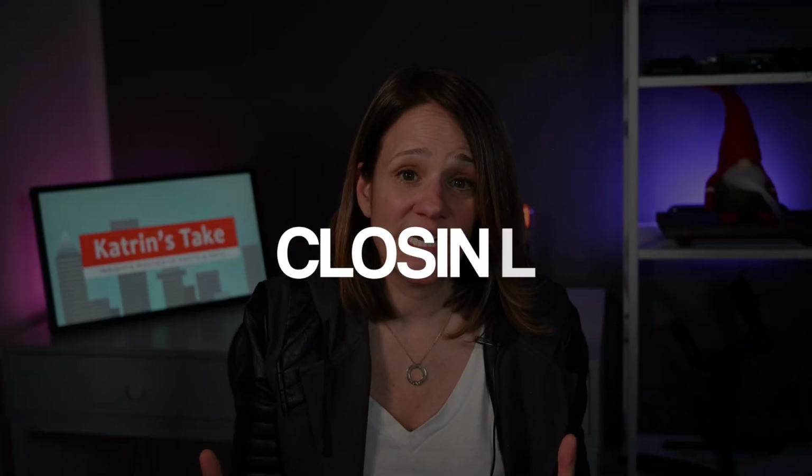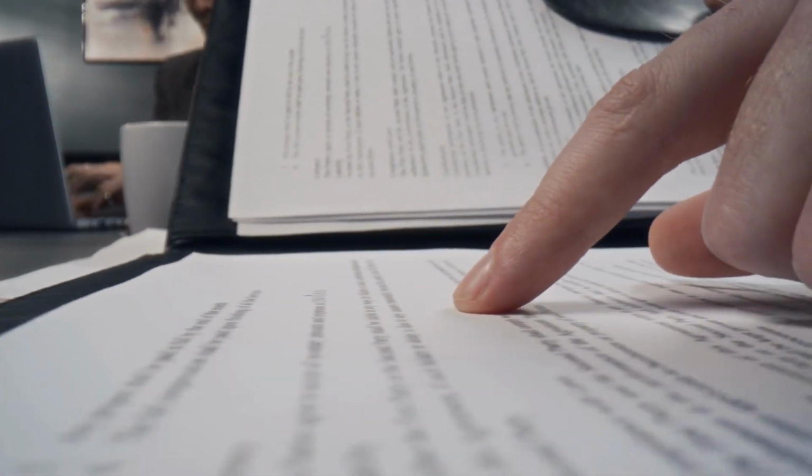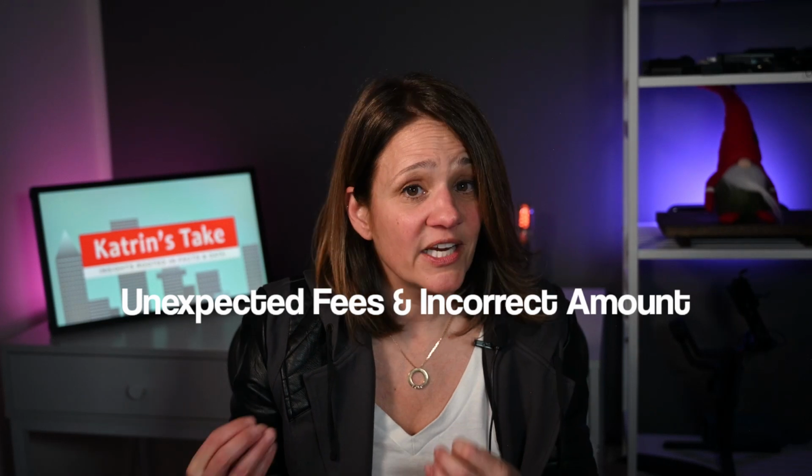So the closing day is the home stretch, but there's still work to do here. First, review your closing disclosure carefully, line by line. If you can get it in advance, maybe a day or two prior to closing, in person, or maybe you're doing it virtually, really take your time to understand the documents and make sure that all the figures are correct. So you're going to want to check the document that breaks down all the costs, and mistakes can happen. I've seen it happen. Look for unexpected fees or incorrect amounts.